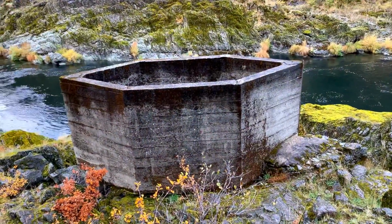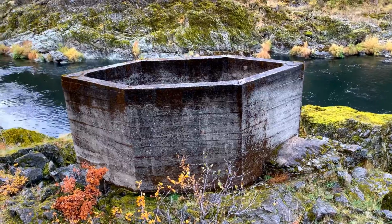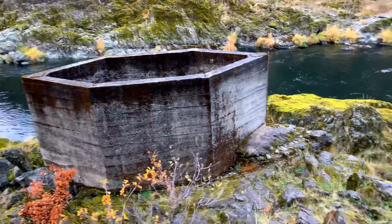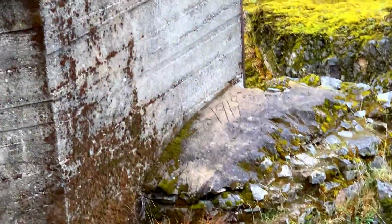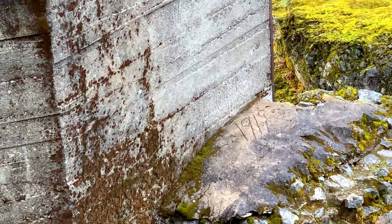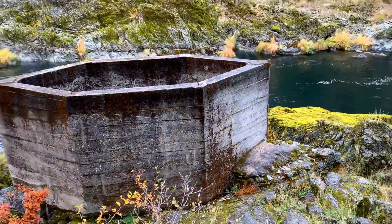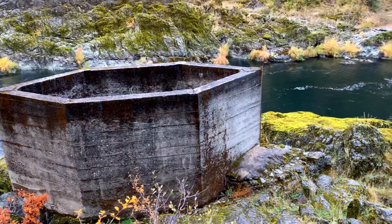That's an interesting looking structure. I have absolutely no idea what it is. If anybody out there knows, let me know in the comments. It says 1919 scratched into that rock right there. So I kind of wonder if it perhaps was part of the area's mining history.